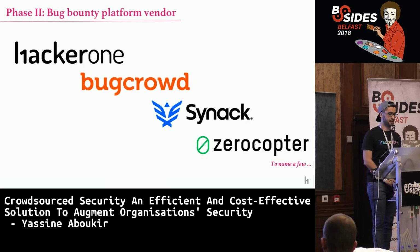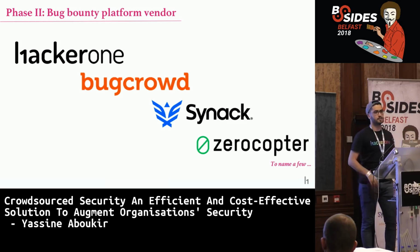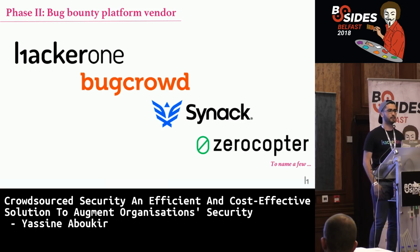So the second phase is that you need to find a bug bounty platform. It's a cloud-based platform where you're going to launch your program and maintain your program. You can actually run and manage your program in-house or have a self-hosted program like Facebook and Google do, but it's not really easy.